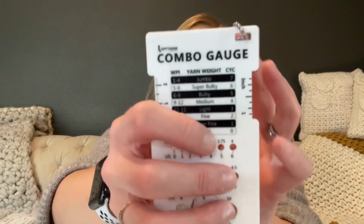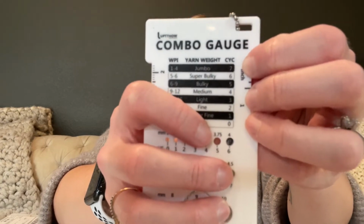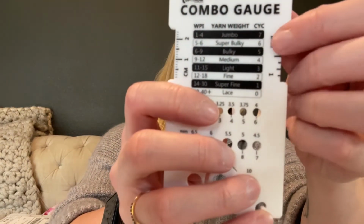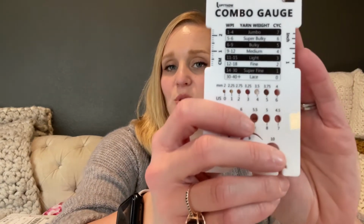And then over here, I'm not sure what CYC means. I'm pretty sure the Y means yarn. I mean, that's kind of a duh statement. But I'm not exactly sure what CYC means. If you know, please put it in the comment section below. That would be a cool teachable moment.